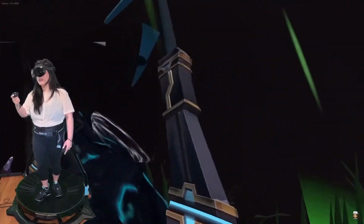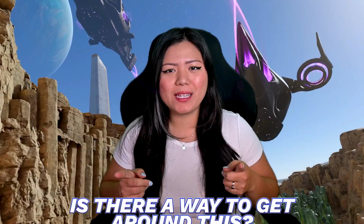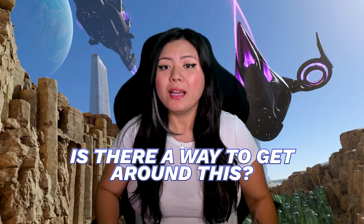So if your space is smaller than the recommended room size, you are more likely to hurt yourself, or you have to pay more attention to your environment, meaning you're less immersed. But if you do have a smaller space, is there a way to get around this? And the answer is yes, there's a couple of different solutions. The first one is a more expensive solution.